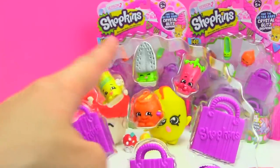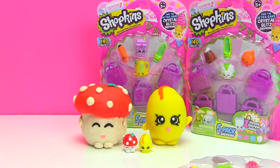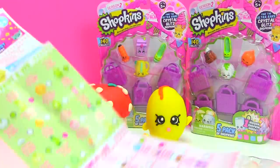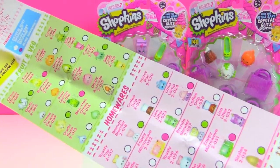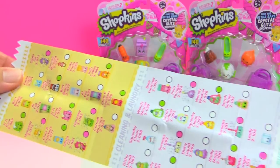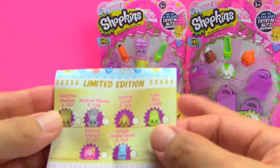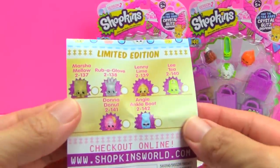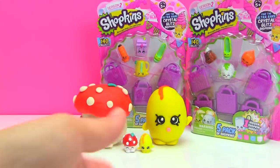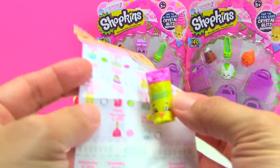Each 5-pack will have 4 visible Shopkins and one that's in a blind bag. And here is the collector's guide. And this here is what we're looking for, the limited edition. And I really hope to get one, but we'll see. So here we have Brie Freshener, and she is common.